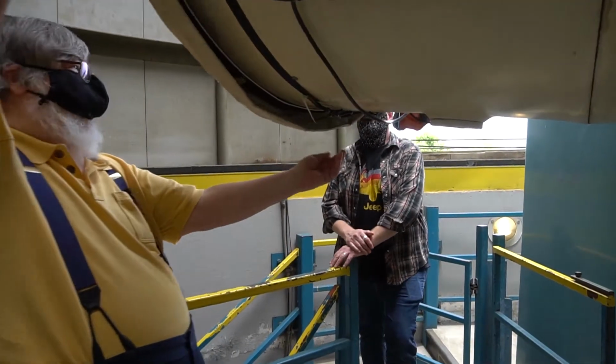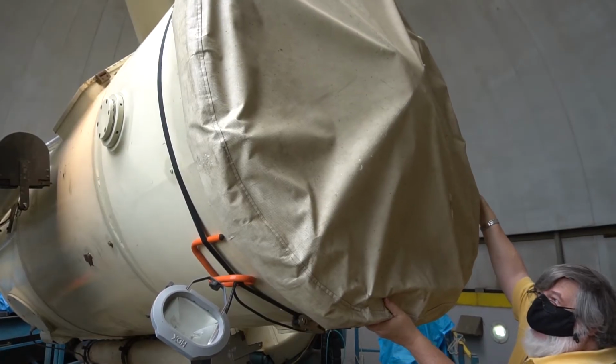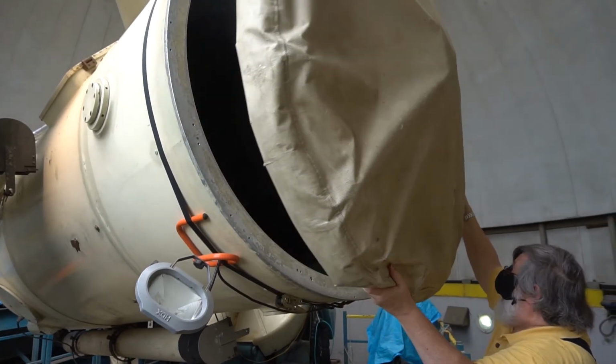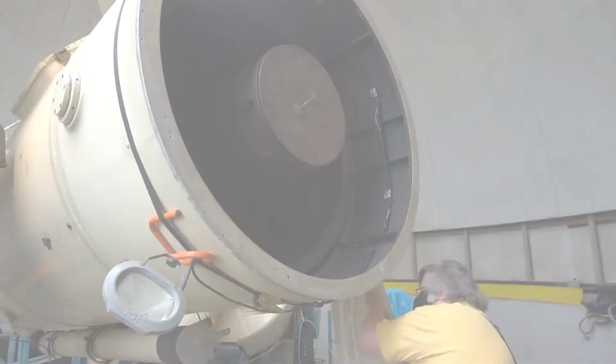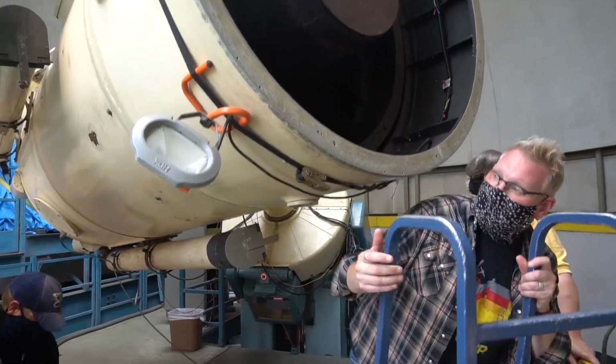Okay, so now I'm going to pull the cover off here for the telescope. A canvas type thing. It's got plastic coating on it, and then a frame that we put together out of PVC pipe. I think there's enough clearance, if you want, to look down into the telescope.